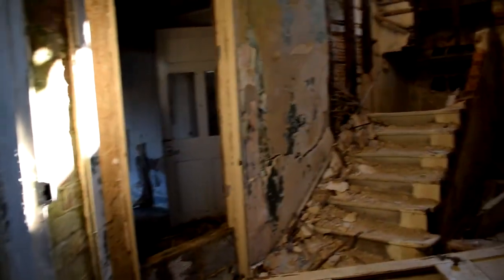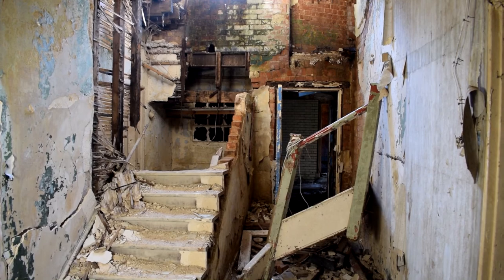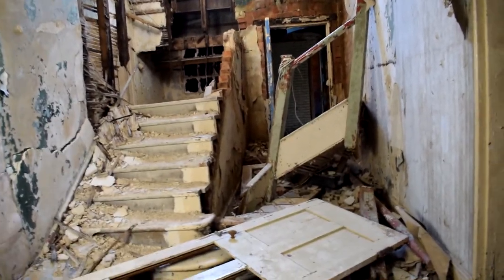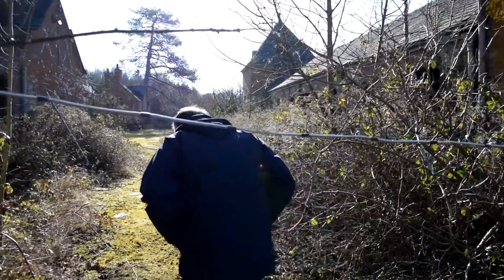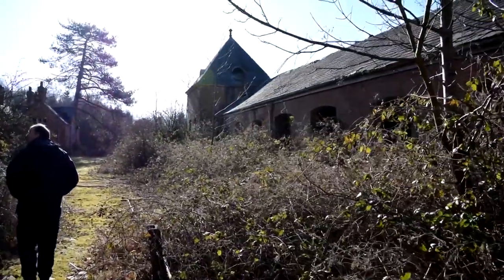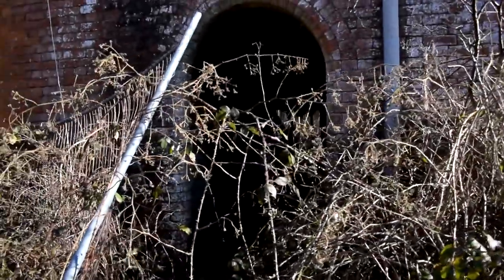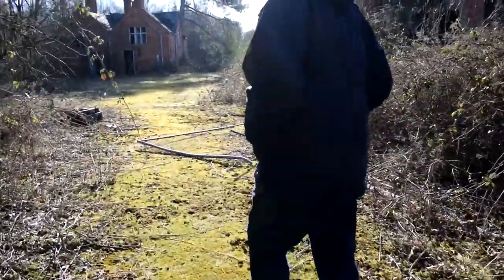Wow. So is that all natural decay? Did they take the staircase out to stop people? It's just all falling apart, the other one. Yeah, there's no point in going in there. Watch your heads on the wire. Look at this. Beautiful. I love this place.